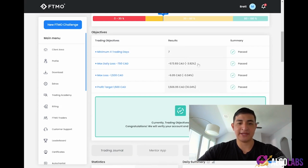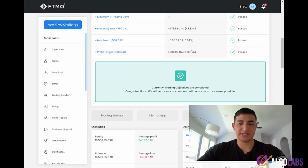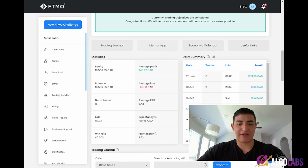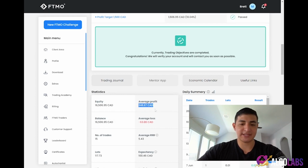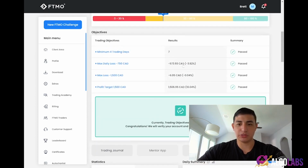Having the max daily loss and the maximum loss being very low compared to the profit target is very good, as you can see here. You can also see the average profit, which is around 1%, I believe about 1 or 2%.